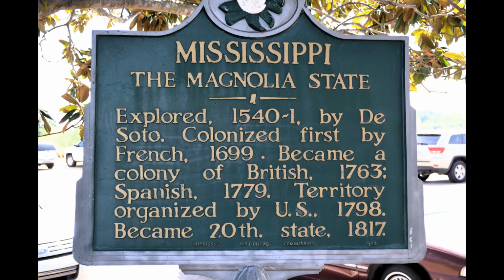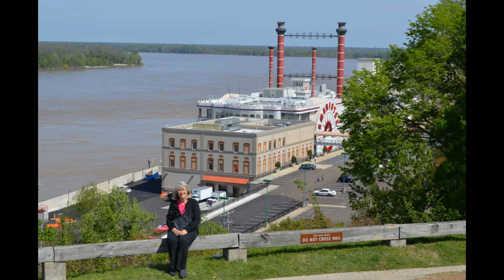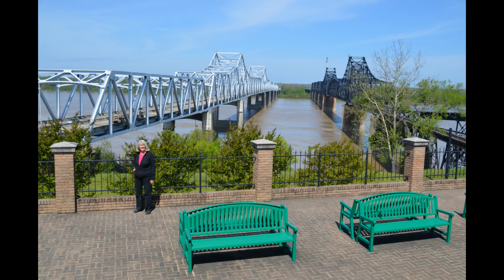Leaving El Paso, we traveled east quickly, and after about 1,000 miles, we crossed the Mississippi River, which is the Mississippi-Louisiana state line here, and found ourselves in the historic city of Vicksburg. 2 bridges cross the Mississippi at this location, the Vicksburg Bridge on the left and the Mississippi River Bridge, also called the Old Vicksburg Bridge, on the right.